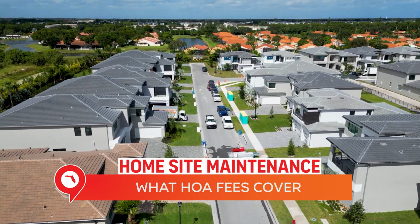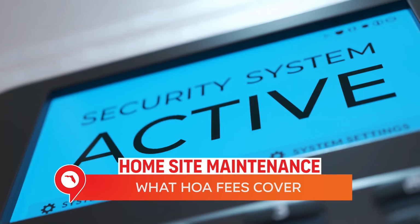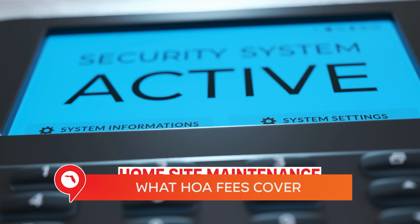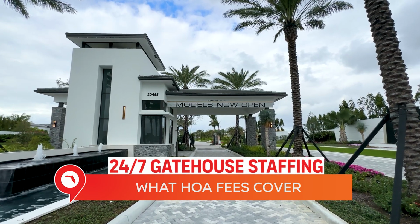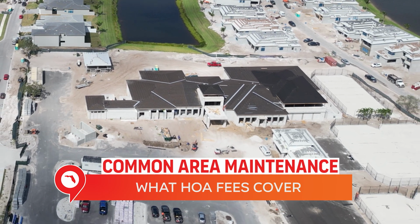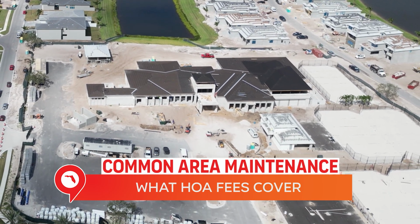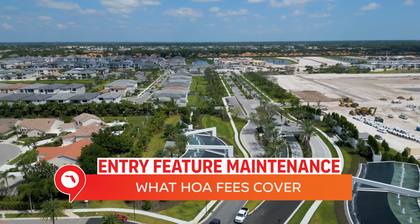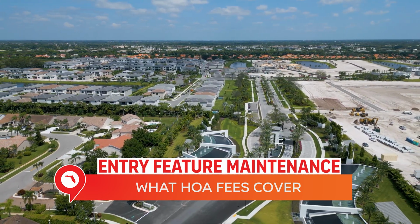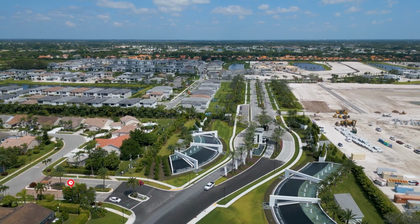Additionally, maintenance of your individual sprinkler system, monitoring of the in-home alarm system, so it comes with an alarm service, 24-hour gatehouse staffing at the main entrance, maintenance of all the common areas, clubhouse, and the recreational facilities, and maintenance of the entry feature and the gatehouse, which is obviously huge and amazing, which you saw at the beginning of the video.